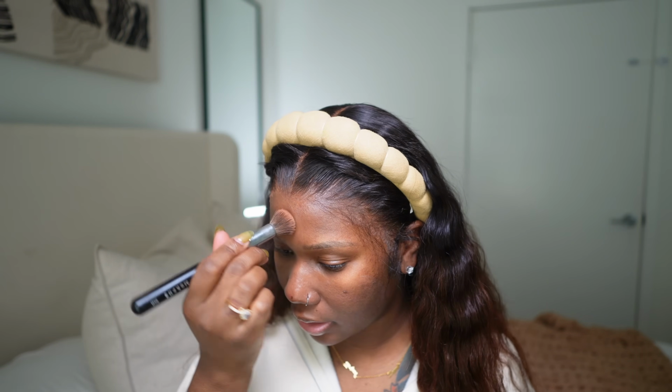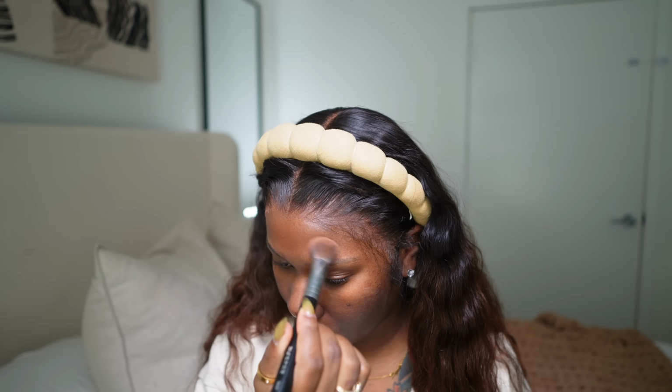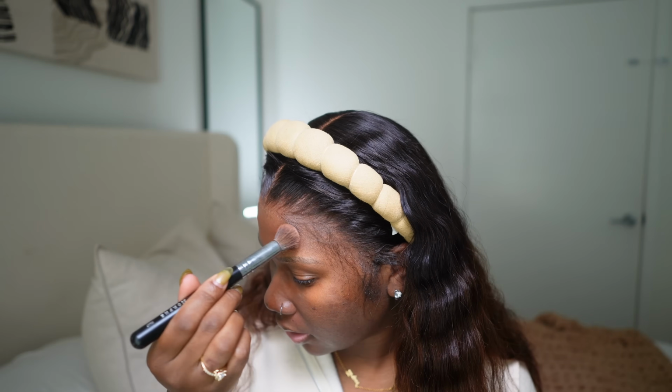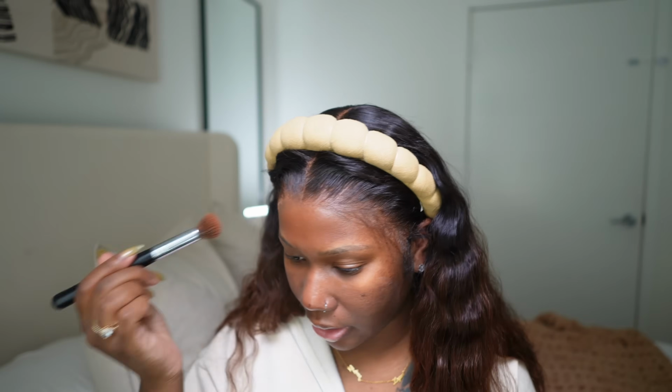So I'm just gonna apply it. Because I do have lace on my head, I am not gonna go anywhere near my lace because I don't want it to get gunky with products. So I just put it on my forehead instead. Just a little bit close, but making sure I'm not getting anywhere near the lace.